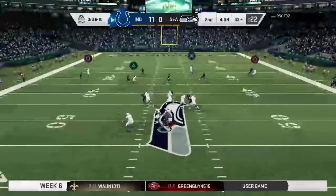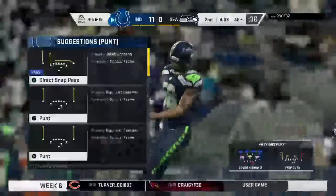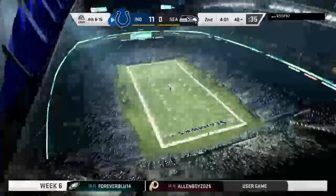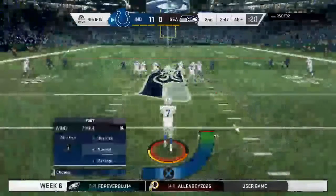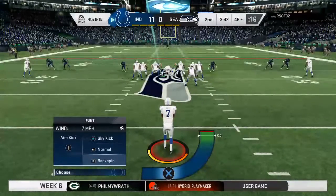A shotgun snap for Smith. Nowhere to escape, and he goes down. Well, that play was the very definition of fast, quick, and in a hurry. Suddenly, he was there. Yeah, blink of an eye. That happened fast and a big sack.